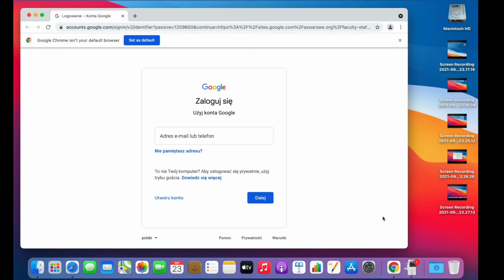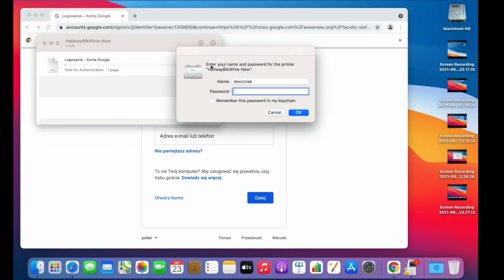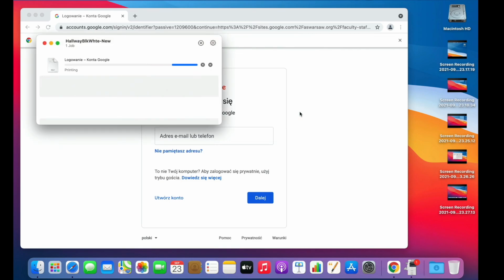You see the icon of a printer shows up on your docking station with an exclamation mark. Once we click on it, you see it's waiting for authentication. On the right side, we've got a refresh button. Click on it. Now all we have to do is put in our password and check the checkbox for remembering the password in the keychain. Once you click OK, you will never have to do it again. Please repeat those steps for the color printer.